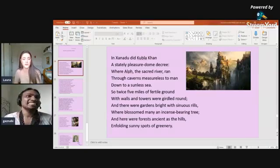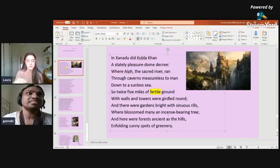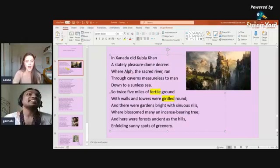In Xanadu did Kubla Khan a stately pleasure dome decree, where Alph the sacred river ran through caverns measureless to man down to a sunless sea. So twice five miles of fertile ground, that word there is fertile, meaning rich in nutrients, with walls and towers were girdled round. Girdled. And there were gardens bright with sinuous rills, this word is sinuous, where blossomed many an incense-bearing tree, and here were forests ancient as the hills, enfolding sunny spots of greenery.